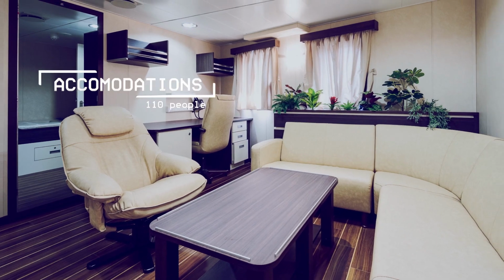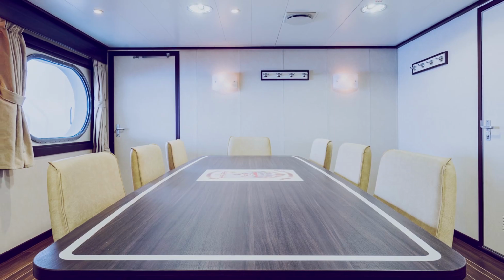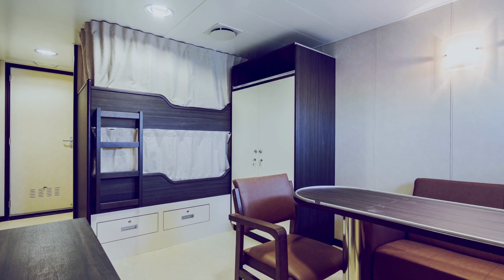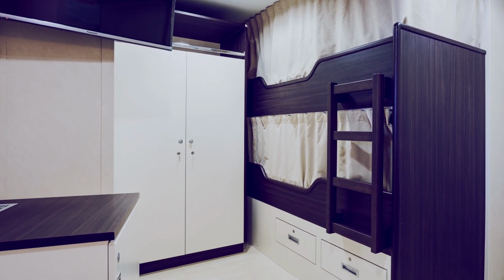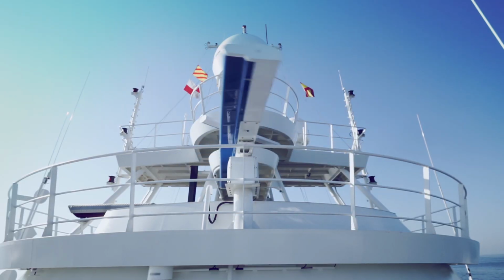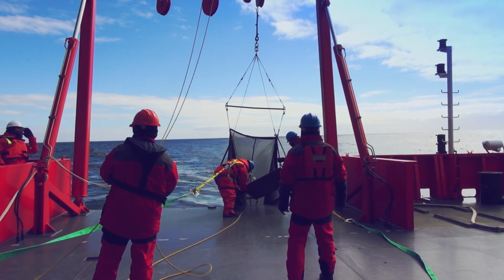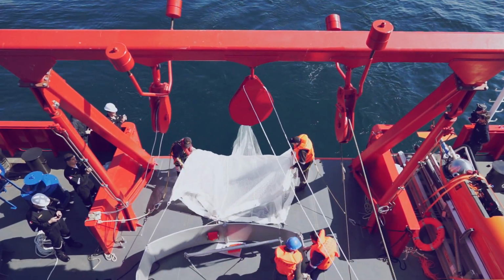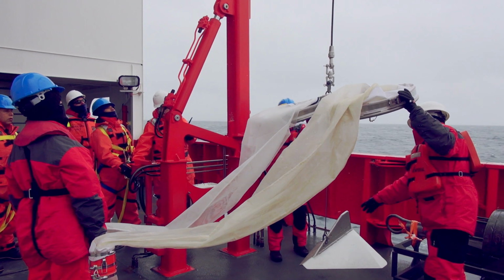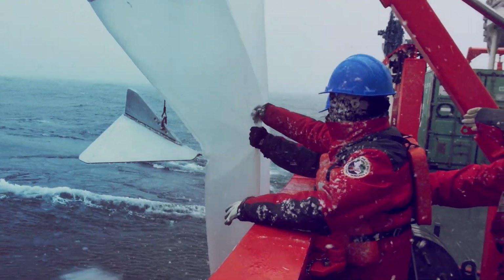Accommodations for 110 people, including crew and scientists, with an area suitable to generate the well-being of the personnel during long excursions, with bunks distributed correctly for everyone. There are internal, external, and satellite communication systems to facilitate efficient operations. Scientific networks with the latest technology for taking precise samples. This investigative platform permits us a better scientific understanding of our maritime dominion.